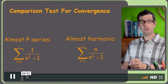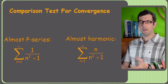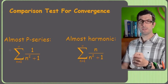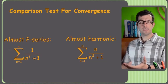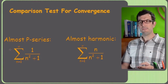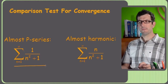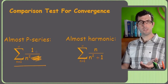All right, in the previous videos about things like p-series and geometric series, we had to exactly match the geometric series or the harmonic series or the p-series or whatever. But it turns out that in the vast world of formulas they could give you, very few of them are exact p-series. For example, this one right here, if you cover up the plus 1 over n squared, that's just a p-series with p equals 2.